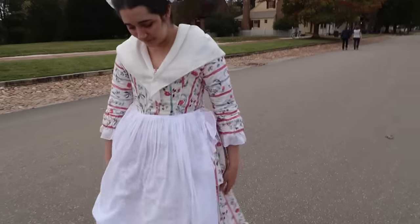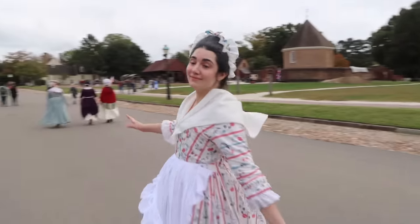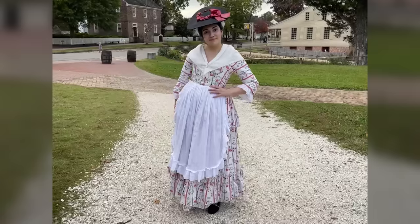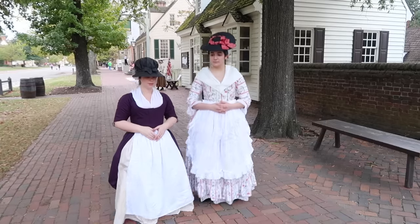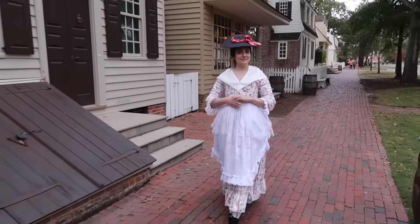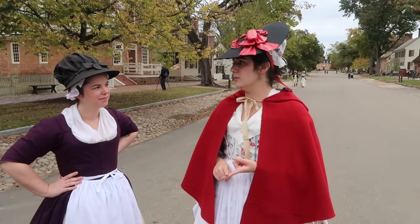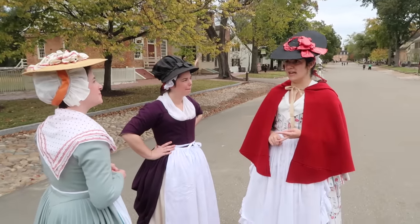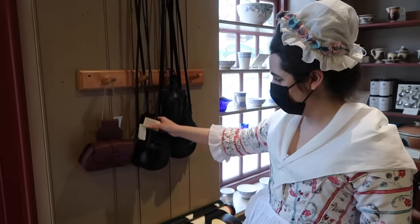Now, if you are actually a costumed CW employee, and you're in the historic part of Williamsburg, there are some rules as to how you're supposed to behave. Yeah, stay in character, Soph. Good afternoon. Yes. You're supposed to avoid using greetings or idioms that wouldn't have existed in the time period. Okay, so I can't say hello. No. And I can't say okay. No, you're not supposed to. And you're not supposed to be holding or using anything that isn't period appropriate, like cell phones or water bottles. There's just like a big eject button somewhere. Just go flying into the air.